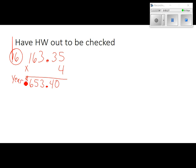They told you that it went up by how much? $65.80. We're trying to figure out what it was before, so what do we want to do with that $65.80? Subtract it. Take that number, subtract off 65.80, is that right? Yeah. Subtract that off, 587.60. That's how much they were paying per what? Year. They want to know how much they have to pay each quarter before the increase.